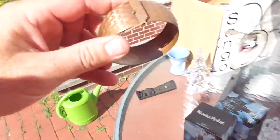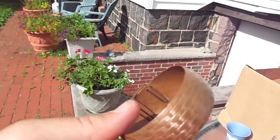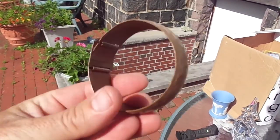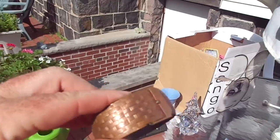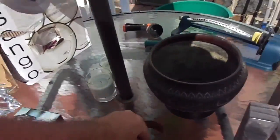In terms of jewelry, yesterday I got this copper bracelet. It was marked 75 cents, so we just gave the other vendor $1 because we didn't care about the quarter. My wife will probably sell this for $8 to $10. Then I got this.